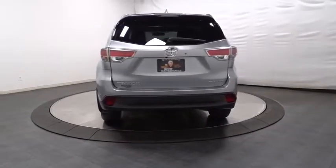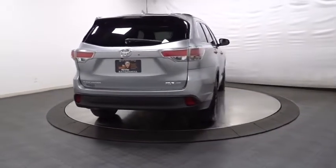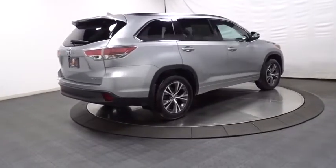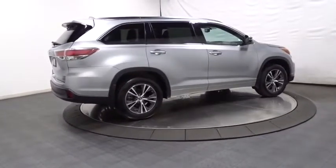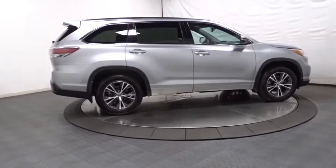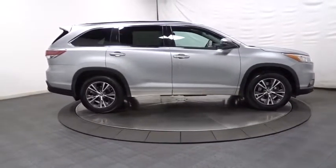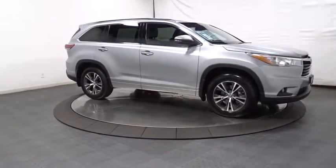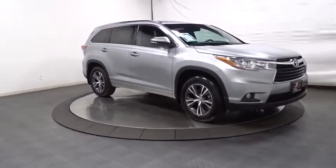This vehicle has less than 40,000 miles. Here are some of this vehicle's great options. Leather-wrapped steering wheel, universal garage door opener, clock, fog lights, trip computer, tachometer, outside temperature gauge, body color door handles, engine immobilizer, splash guards, tinted glass, power rear window sunshade.